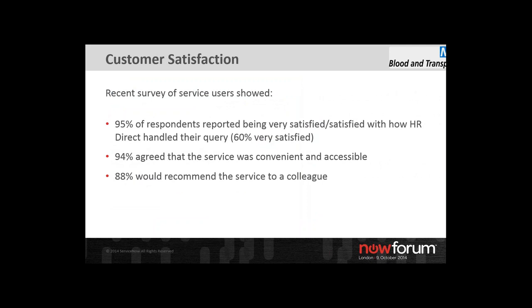And their overall results: they actually got a much faster time to satisfaction than they expected. At the point they surveyed, after the organizational change designed to significantly improve HR, they had a huge response: 95% of respondents were very satisfied with how HR were handling their queries, 94% agreed that it was very accessible and very convenient, and 88% would recommend it to a colleague.